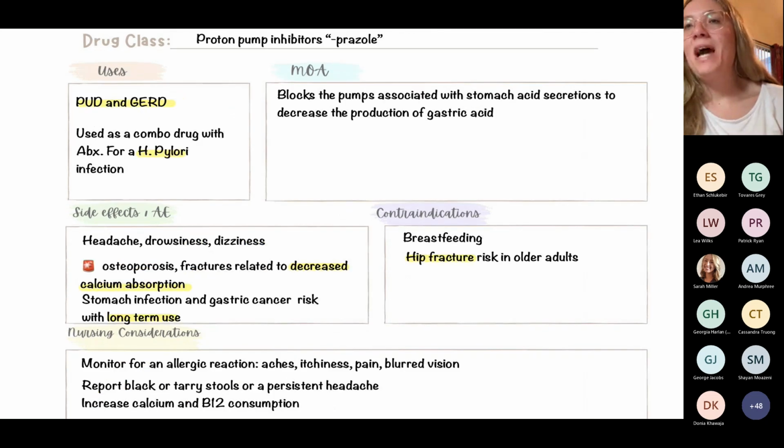Up next, we have our PPIs, proton pump inhibitors. They end in prazole. Again, this also acts by reducing the production of stomach acid, but this is a very good drug for H. pylori infections due to our combo therapy. If you have an H. pylori infection, you will do 2 antibiotics, each from a different class, plus a proton pump inhibitor. It will end in prazole.